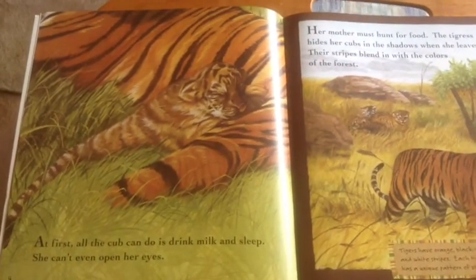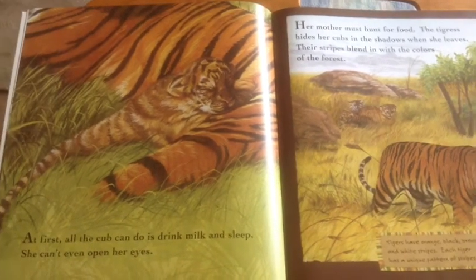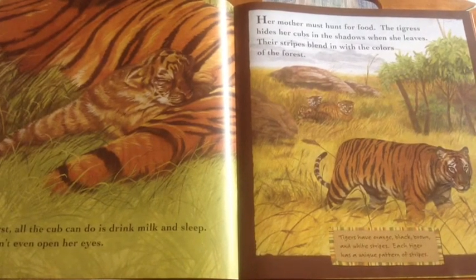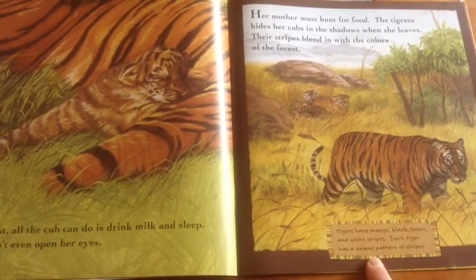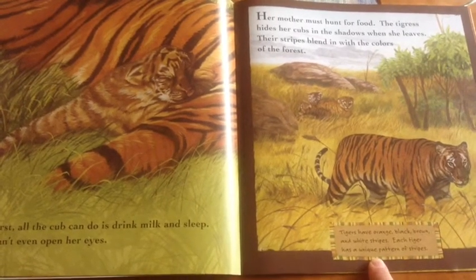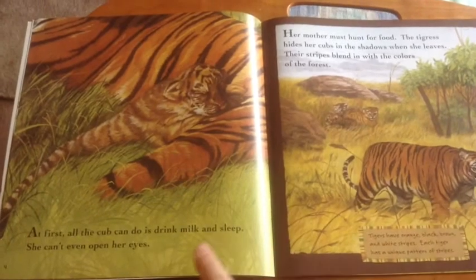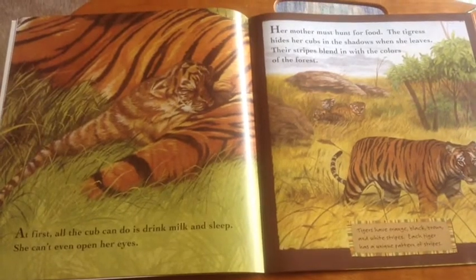At first, all the cub can do is drink milk and sleep. She can't even open her eyes. Her mother must hunt for food. The tigress hides her cubs in the shadows when she leaves. Their stripes blend in with the colors of the forest. The caption says, tigers have orange, black, brown, and white stripes. Each tiger has a unique pattern of stripes. What have we learned about the cubs so far? That's right. We learned that at first all they can do is drink milk and sleep. They're pretty helpless.